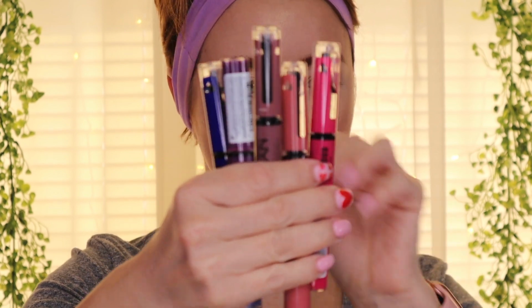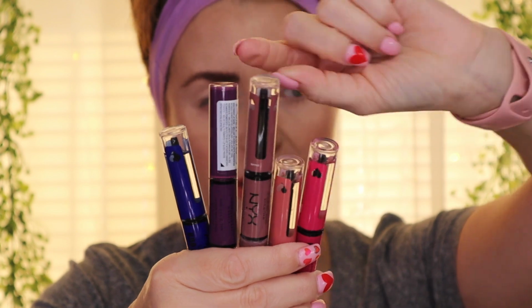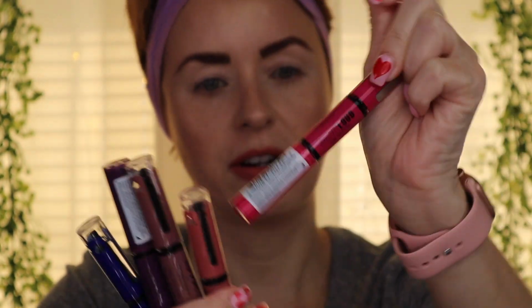So these are the shades that I picked up. I got a blue, a purple, a grayish pinkish shade, this one right here that I'm wearing, and then this hot pink one right here. So we're gonna try them all today on camera so you guys can see what they look like.